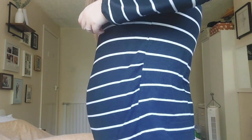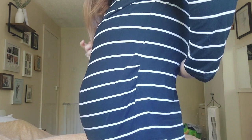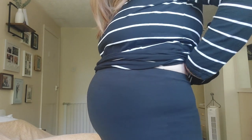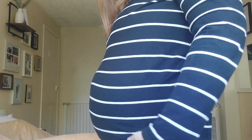So I'm definitely a lot bigger, and I'm starting to get that signature curve in my back as my belly's getting bigger. I'll lift my top up slightly. So yeah, this is how we're looking. It's definitely growing and getting bigger, which is nice. So that was my 16 to 20 week pregnancy update. I still can't believe we're halfway, and I'm going to be 24 weeks when I do my next one.